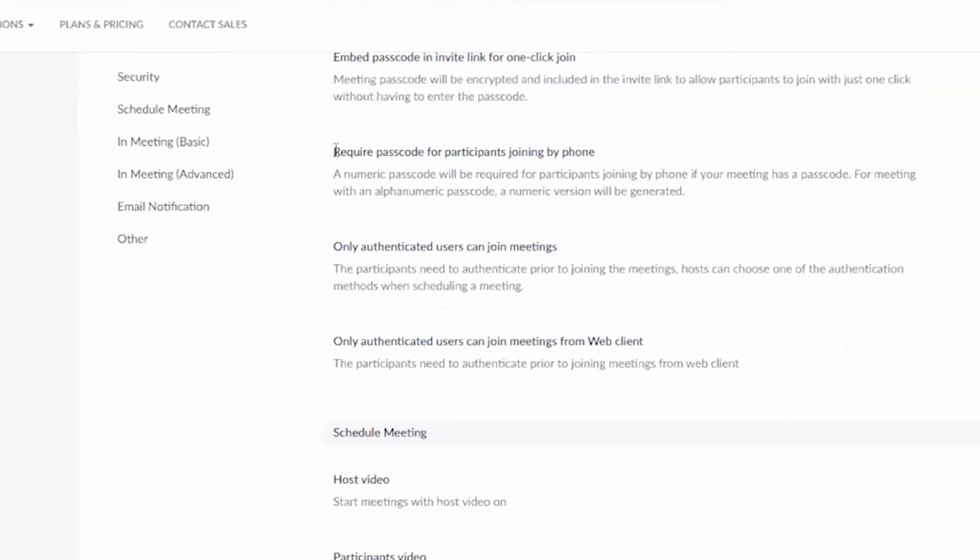This is another one, require passcode for participants joining by phone. I highly recommend that you turn this off. The reason is because the more buttons someone has to push on their phone to call in, the greater chance that they're going to mess up. Also, sometimes they can't find it in the invite. Where's the passcode? So just don't require a passcode for people who call in.